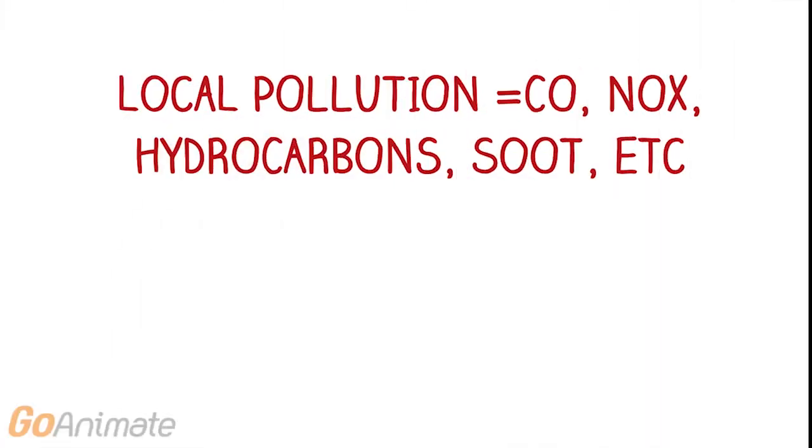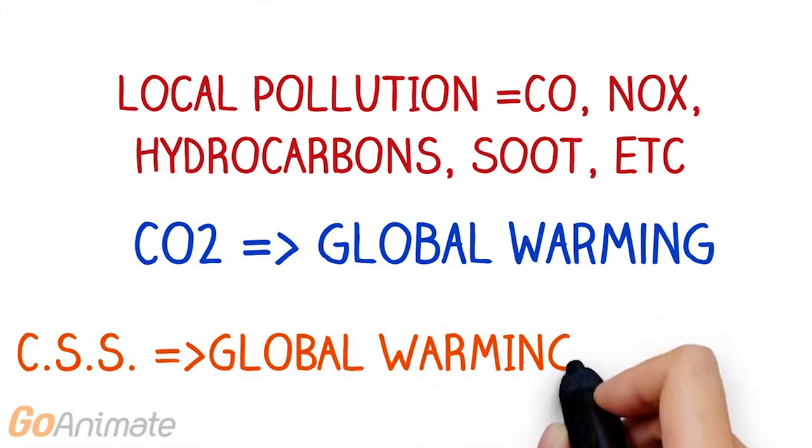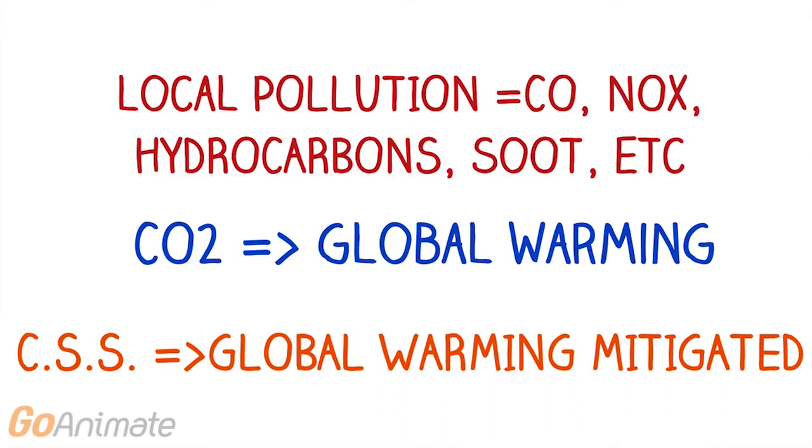CO2 is not an air pollutant like CO, NOx, hydrocarbons, soot and so on. However, CO2 is associated with global pollution, which concerns the global warming. Thanks to CCS, this kind of pollution will be mitigated, and therefore the global warming as well.